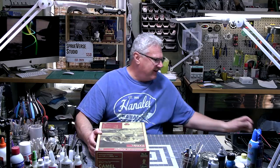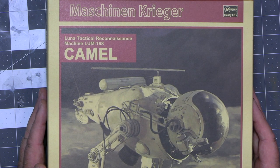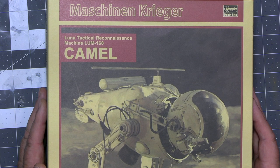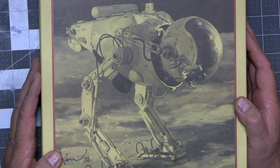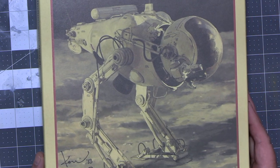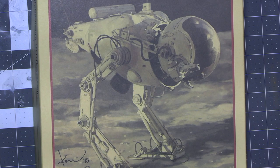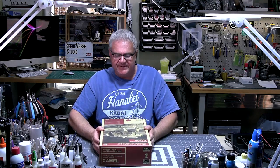Anyway, this particular kit is referred to as the Lunar Tactical Reconnaissance Machine, the LUM-168, the CAMEL. I suppose it does look like a bit of a camel. Now, I thought it might be interesting to build something that requires a tremendous amount of imagination, right? But they look pretty cool, and so this is something that could potentially be a Wonderfest contender. I don't know. We'll find out. You'll be the judge after we've put this together.